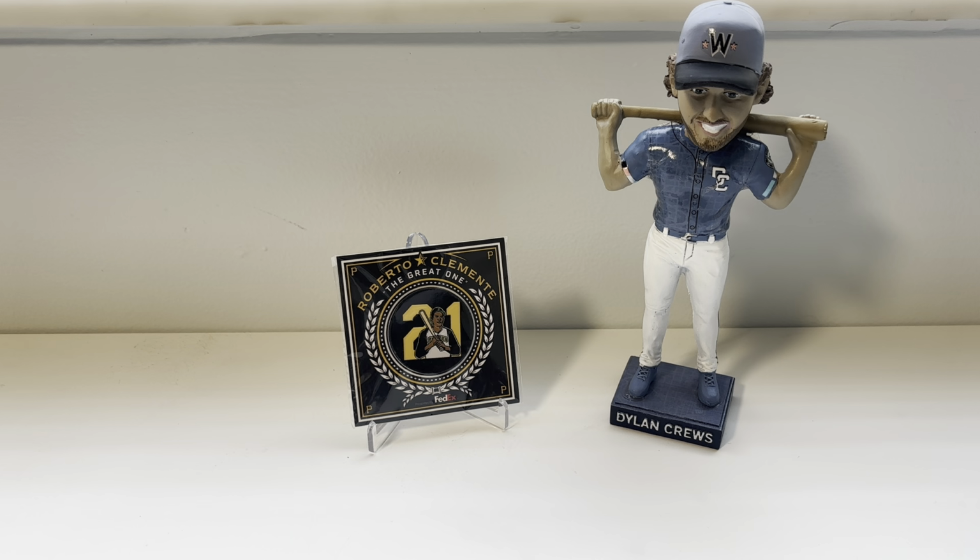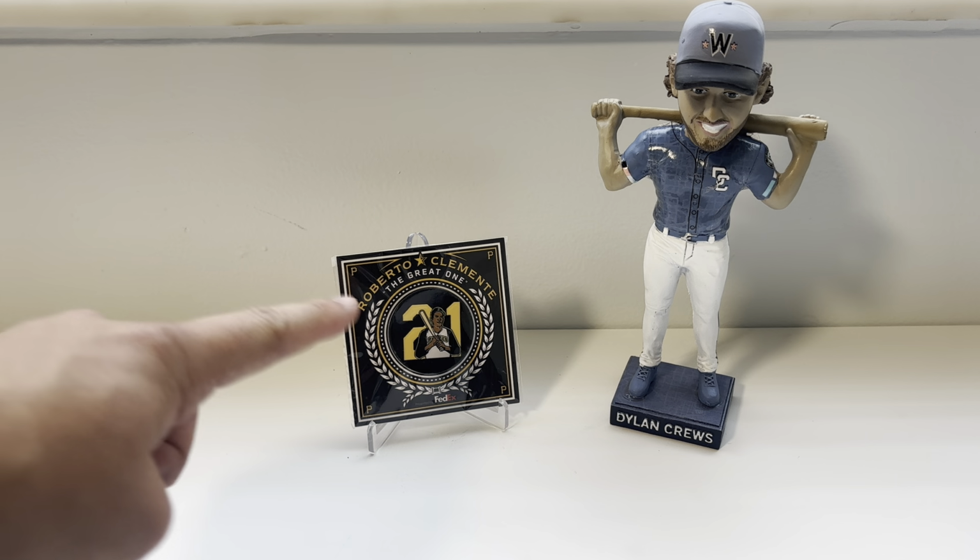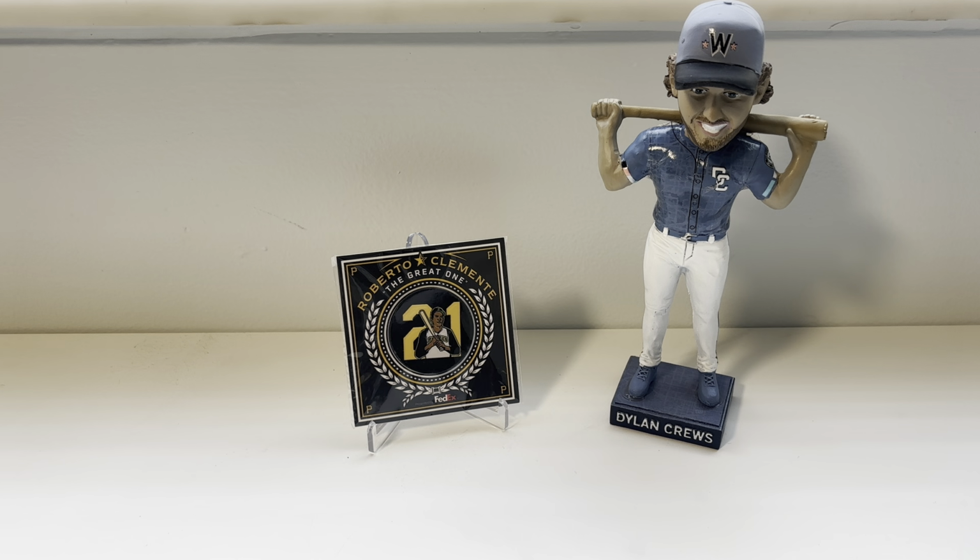And then on Monday, for Roberto Clemente Day in Pittsburgh, I met up with a bunch of other fellow YouTubers from the Pittsburgh area. If you haven't seen Scott Reindeer Studios video, go check that out. He made this awesome painting for Theo, Clemente Collector, and we all met up and they did a handoff of that painting. And they're giving away these cool pins. So, happy to get those.